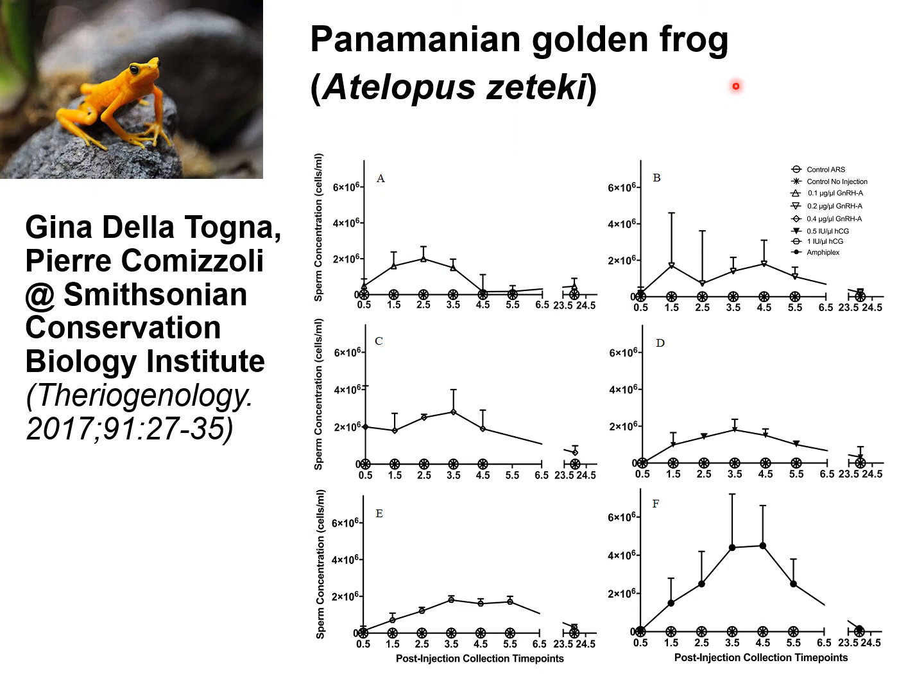Here's the Panamanian golden frog. Many institutes are trying to breed Atelopus species, and here's zeteki. This is Gina della Togna's work with Pierre Comizzoli at the Smithsonian Institution. This article was published a few years back, and it's looking at sperm release because what Gina and Pierre are trying to do is develop optimized methods for collection of sperm for cryopreservation and biobanking of this critically endangered animal.